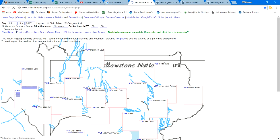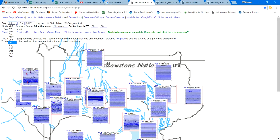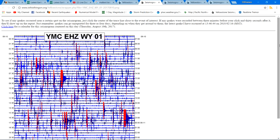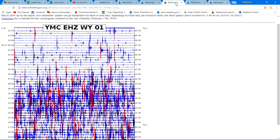I wanted to show you guys a similar, let's see where it was at. Maybe I'm going too far back. I think I am. No, I don't think it was in August, but I wanted to show you guys a similar type. There we go. Similar type scenario and signatures, like all these little spikes that we're seeing there in last year's earthquake swarm. Very similar to what we're seeing today, but not on a super large cluster scale like we've seen today, like this one.